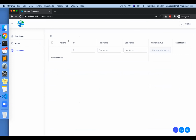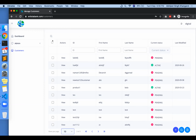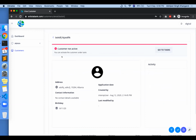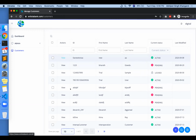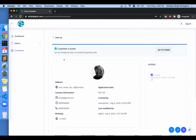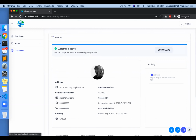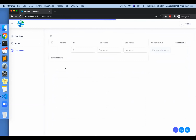I'll just go through and show the details of one customer, which is like the main one. Okay, yes, this one. So here I have made deposit accounts and all. But before going to details, we'll come back.